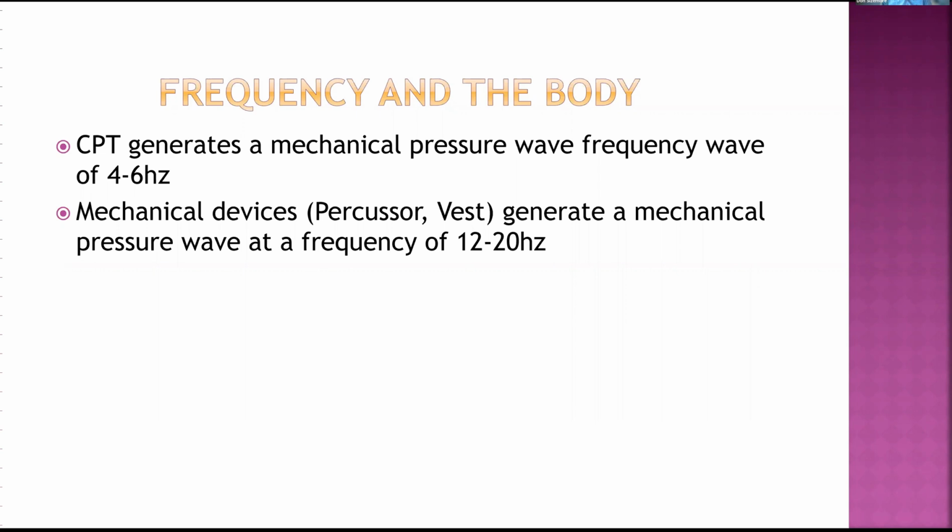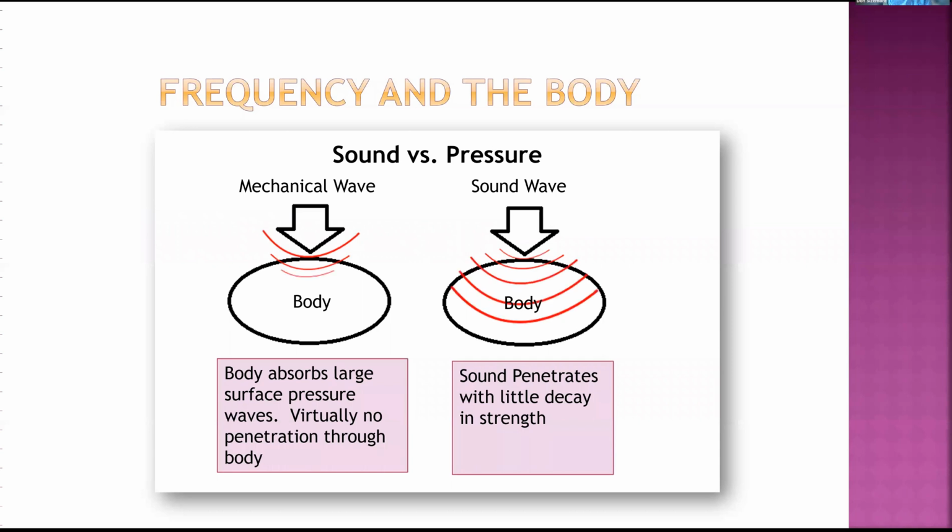And we know that those waveforms that are being created don't go very deep into the body. This is just a graphic that shows us the body absorbs large amounts of that mechanical energy, but sound penetrates through the body. So we'll see that, we'll use that with the frequencer. One of the ways that we set it up at trade shows is you can put the transducer on the patient's body and put your hand behind it on the back of their body, and you can feel the sound waves coming through.